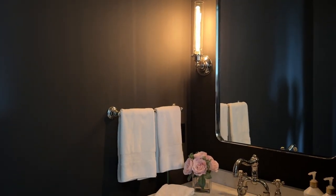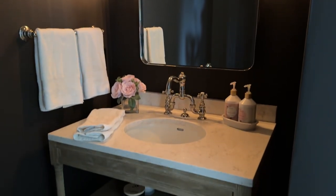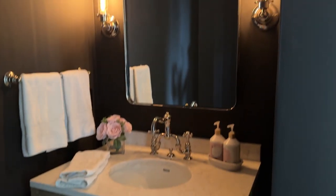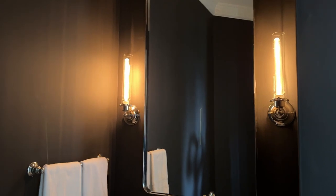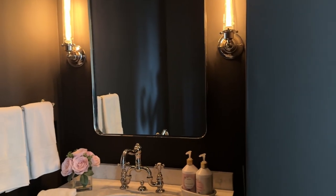This is our powder room, which does not have any windows, and it is painted black, completely black, all four walls, and I have a vanity in here, a mirror, and just two sconces and an overhead recess light. But here's an example of a very small room, gets occasional use, and it is fine to paint all four walls black. And I love it.